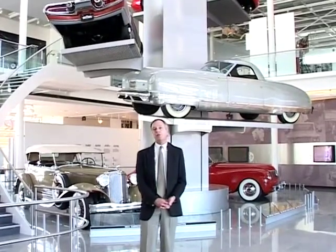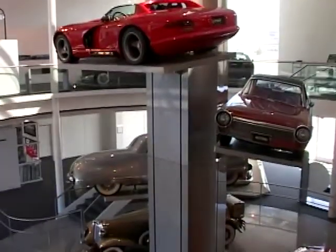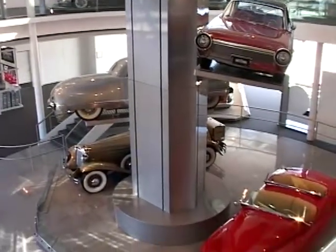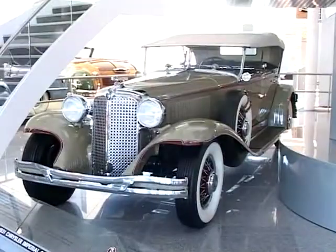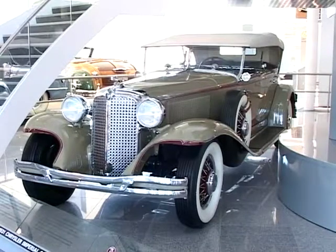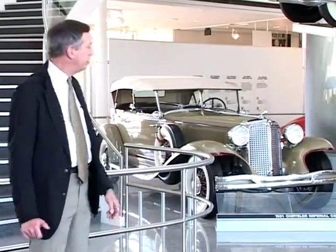We're standing in the atrium of the museum, and behind me you see a pylon on which are displayed some of the most significant designs produced by Chrysler Corporation. Quickly, the car directly in back of me is this 1931 Chrysler LeBaron dual cowl phaeton, introduced in 1931. For many, the most collectible and the most beautiful of the full classic Chryslers.